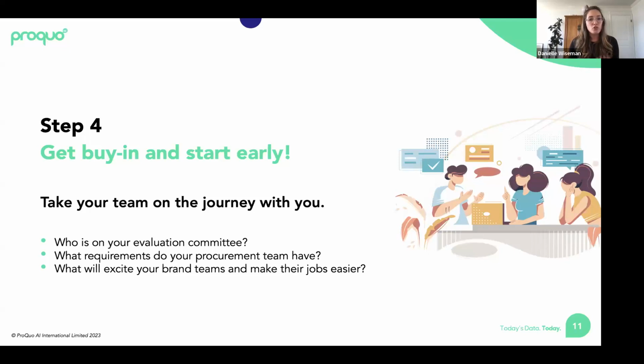So, work out who is on your evaluation committee and make sure they're with you from the very beginning. Procurement is a very important stakeholder. Understanding what their requirements are will be very helpful throughout the process. Do they have a specific scorecard that needs to be addressed in order for them to sign off on a new vendor contract? These need to be covered in your criteria as well.